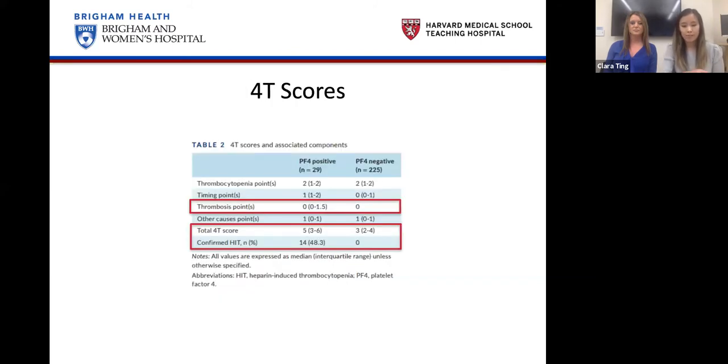Pictured on this slide are our patients' 4T scores and the components broken down. Overall, the median 4T score for our PF4 positive patients was 5, and for PF4 negative patients was 3. Of note, the median points for thrombocytopenia in both groups were 2, meaning that a lot of these patients did have a platelet decrease of greater than 50%. However, the thrombosis median points were 0, both for PF4 positive and negative groups. It is interesting because we do know that HIT commonly presents with thrombosis, but this was not quite the case in our study.